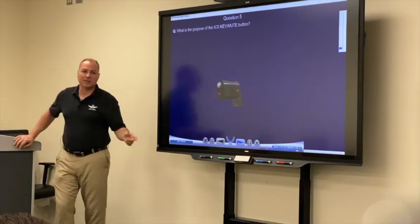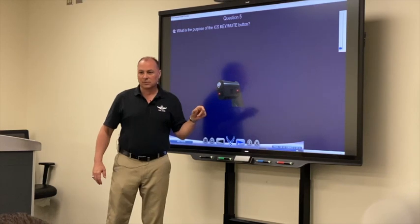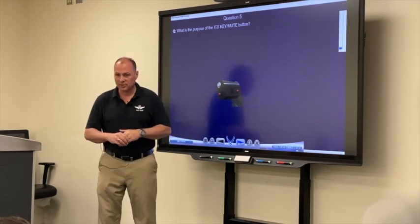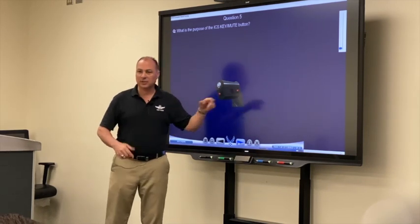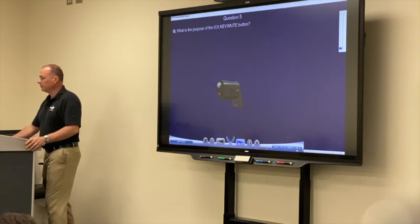What's the purpose of the ICS and the ICS mute key? ICS if the rear cockpit is in cold mode. Yeah, either one in cold mode you can talk. And what was the other thing? The mute button mutes all incoming comm. That's what it's for.